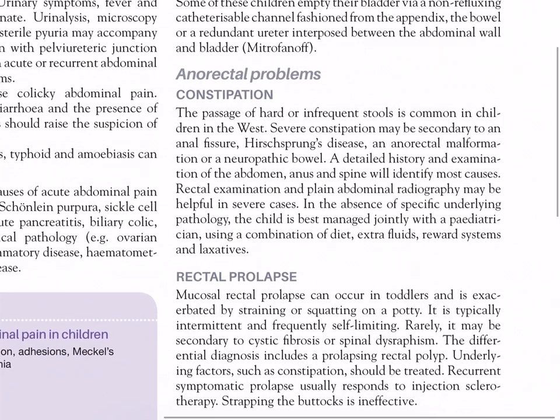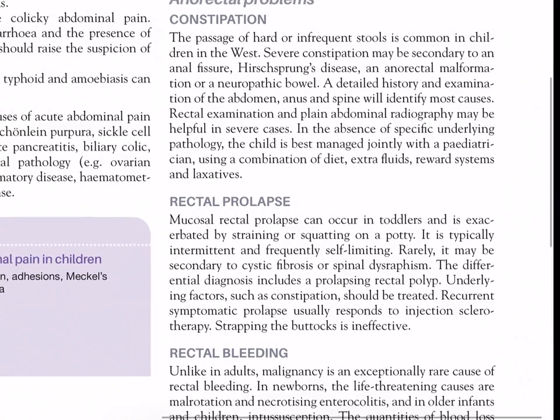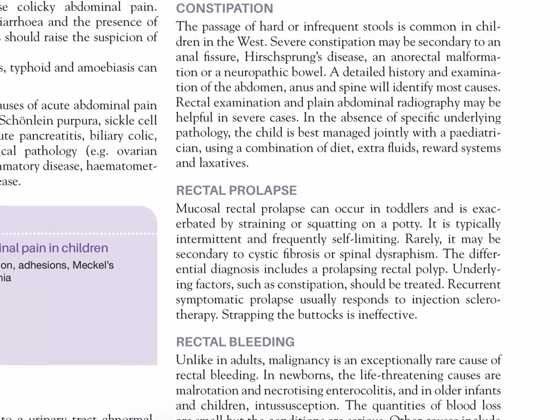Anorectal problems. Constipation. The passage of hard or infrequent stools is common in children in the West. Severe constipation may be secondary to an anal fissure, Hirschsprung disease, an anorectal malformation or a neuropathic bowel. A detailed history and examination of the bowel, anus and spine will identify most causes. Rectal examination and plain abdominal radiography may be helpful in severe cases. In the absence of specific underlying pathology, the child is best managed jointly with a pediatrician using a combination of diet, extra fluids, reward systems and laxatives.